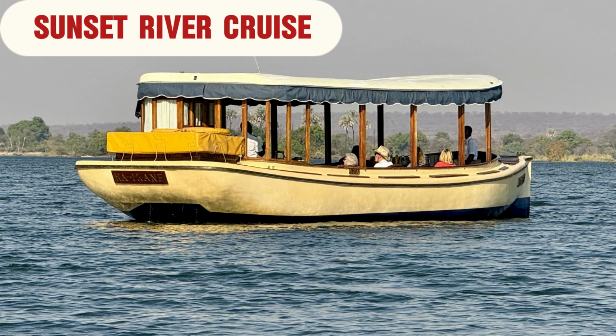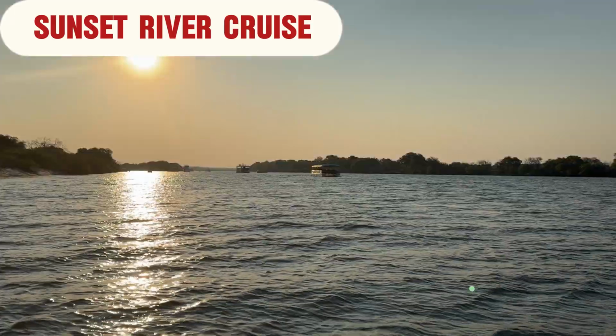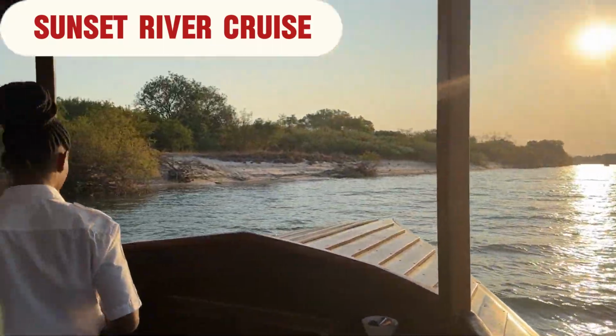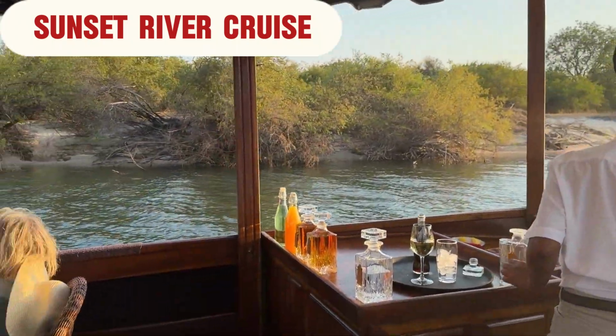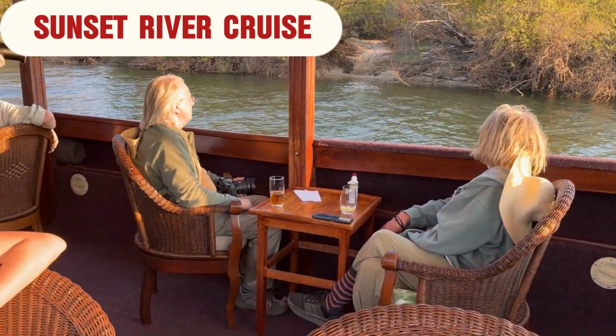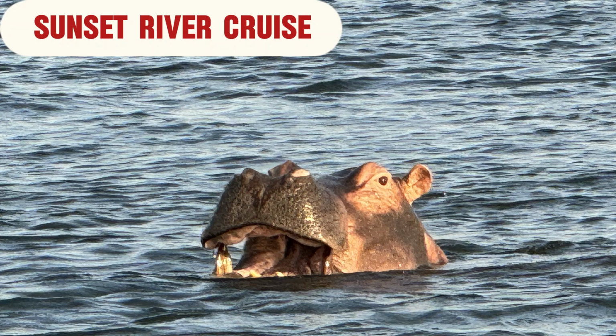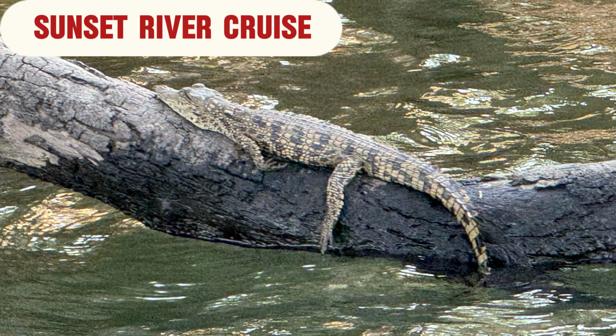If you're looking for a different perspective, take a leisurely sunset cruise on the Zambezi River. There are a number of cruise operators to choose from, with some offering an open bar and appetizers to enjoy as you cruise the river, catching glimpses of the incredible wildlife that calls the area home. You may see elephants, hippos, crocodiles, as well as a plethora of bird life.